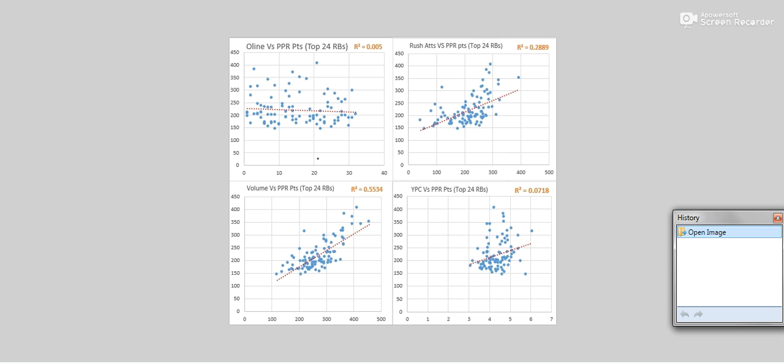If we limit it just to the top 24 running backs, we see the same patterns at O-line and yards per carry. The best we get is 7% explanation of fantasy points for the top 24 running backs based on their yards per carry. It's junk in terms of predicting or explaining, or even describing fantasy points.